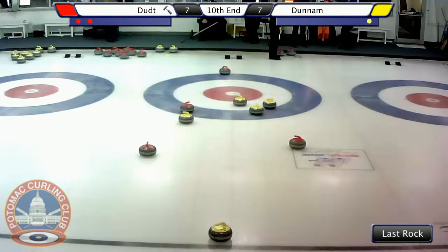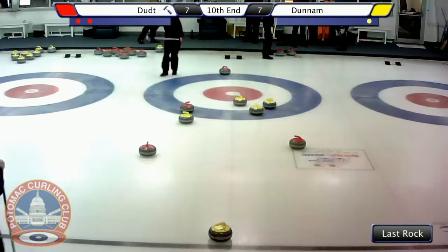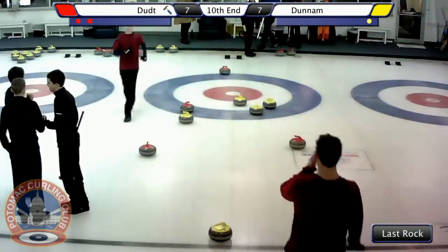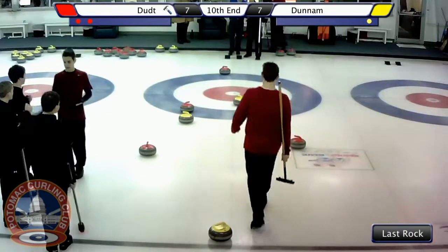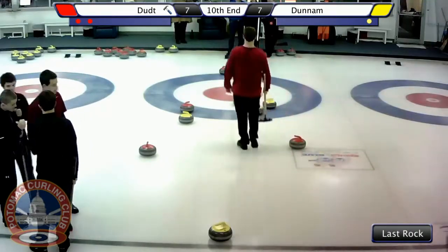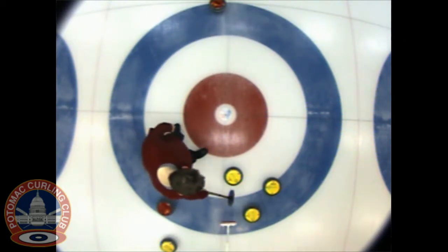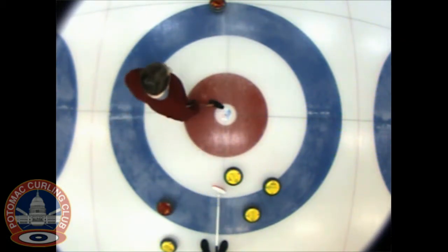We do have a timeout here for Team Dutt. Dutt does have the hammer here, so Daniel Dutt has 2 rocks left. Scott Dunnam has 1 rock left. We are tied, and I don't think they're going to blank the end, so somebody is going to win this game.